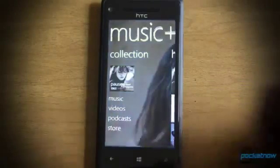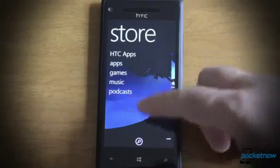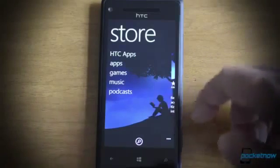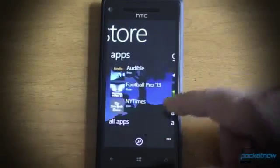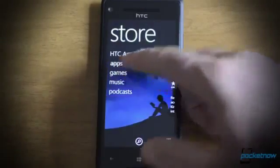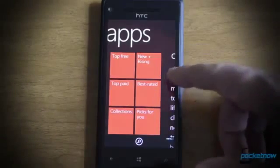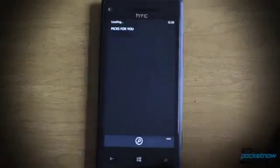And here's the store. So we can choose apps, games, music, and podcasts. Notably missing is videos. I was kind of hoping for that, but no, you don't get videos. So there's all the different panels. Now let's go to apps, and there's something new here. We have kind of tile shapes for the categories, and here's a new one, Picks for You.